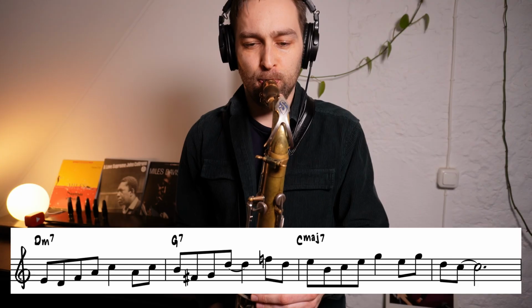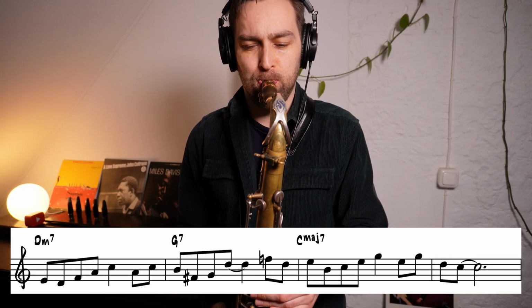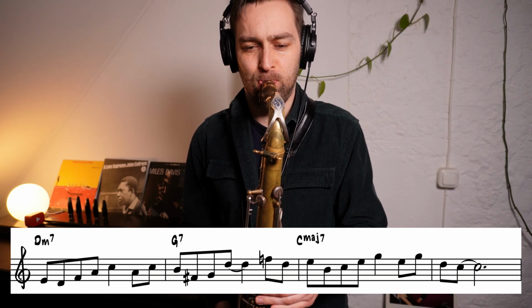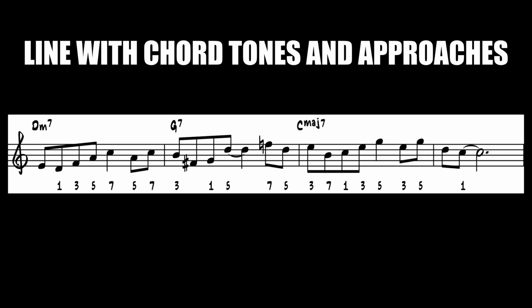Let me give you an example of how a line could sound that utilizes these approach notes and chord tones. So what we see here is that we approach D with E in the first bar, and then we use chord tones. In the second bar, we start with a chord tone, B, and then we approach G with F sharp, and the rest is again chord tones. And then in the last two bars, we use first chord tones, and in the last bar, we approach C with D. Now we are finally ready to improvise with the scale notes.